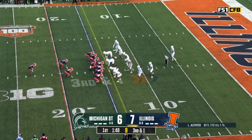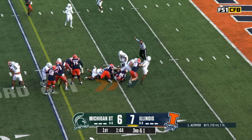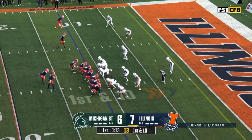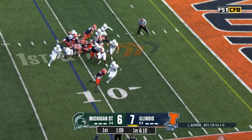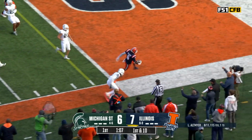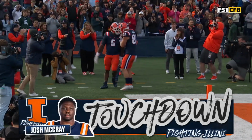Underneath. Handoff for Valentine. He's got it. There's McCray again. Searching for the edge. Stiff arm inside the 5. Reaching for the pylon. Touchdown, Illinois.